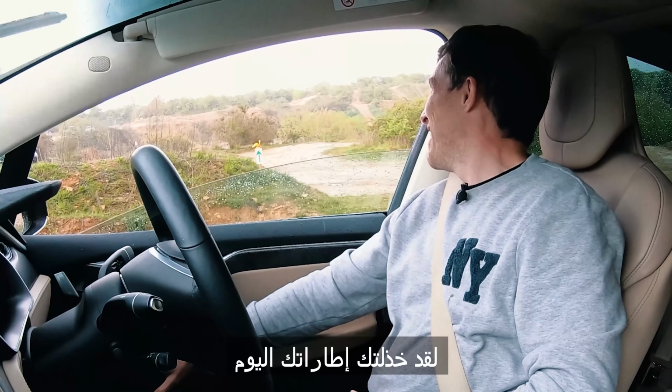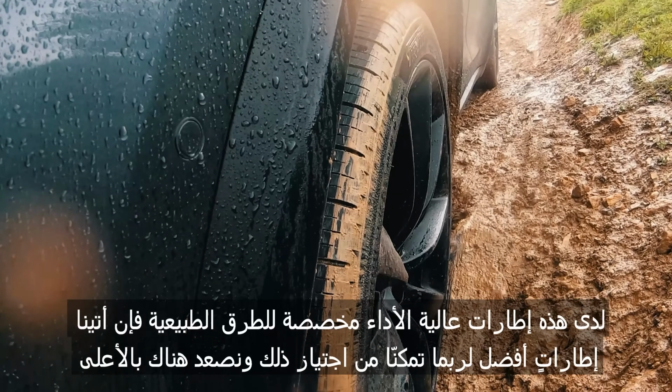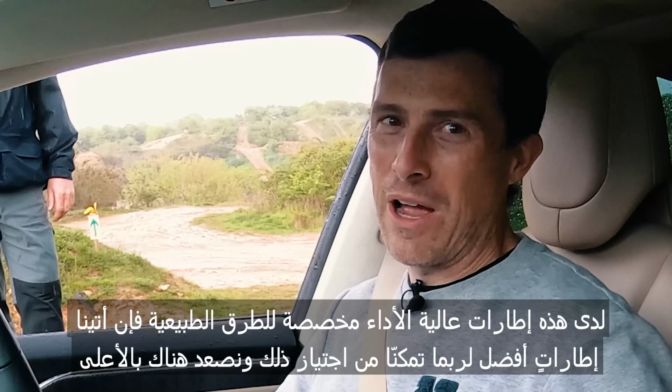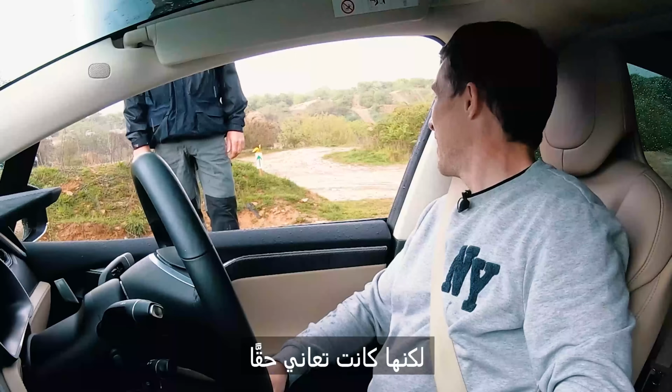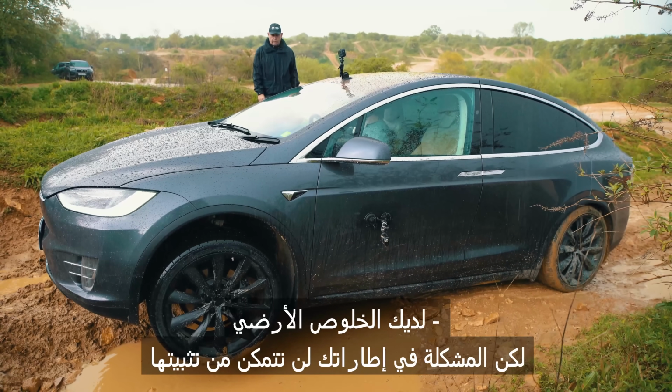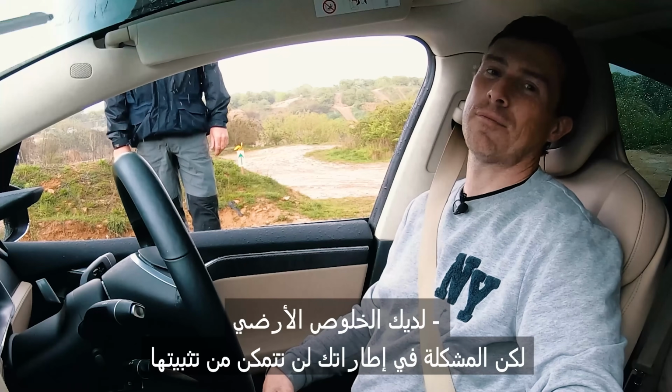Today the tyres have let you down. This has got high performance road tyres on it. So if we'd had some better tyres, might have got away with that. Might have made it up there, yeah? Yeah. It was really struggling though. I've got the ground clearance. You've got the ground clearance, it's just the tyres won't hold it.